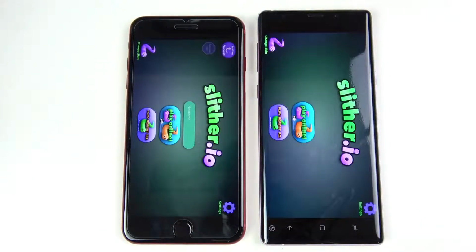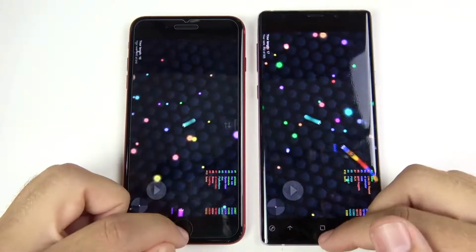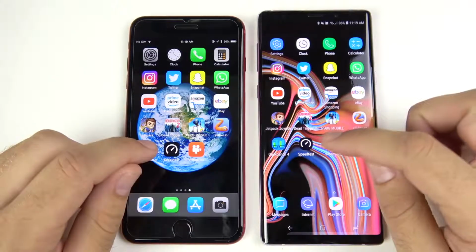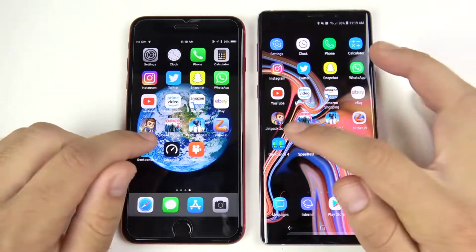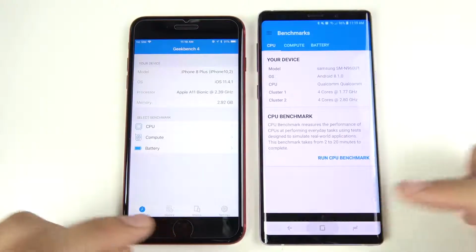Let's go into Slither. And you can see Slither first on the left. Let's hit play against AI. Very similar performance here, but these are only fractions of a second difference, like milliseconds. So, you know, neither one of these are going to disappoint you in any of this performance stuff, like even gaming. Let's go into Geekbench, and you can see Geekbench again, pretty close to equal.